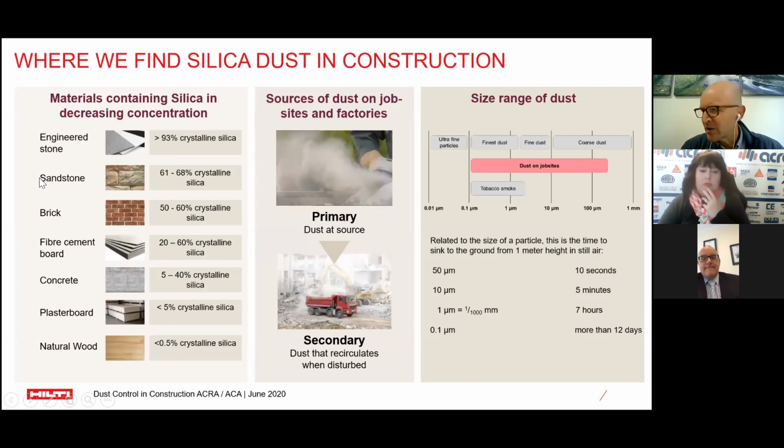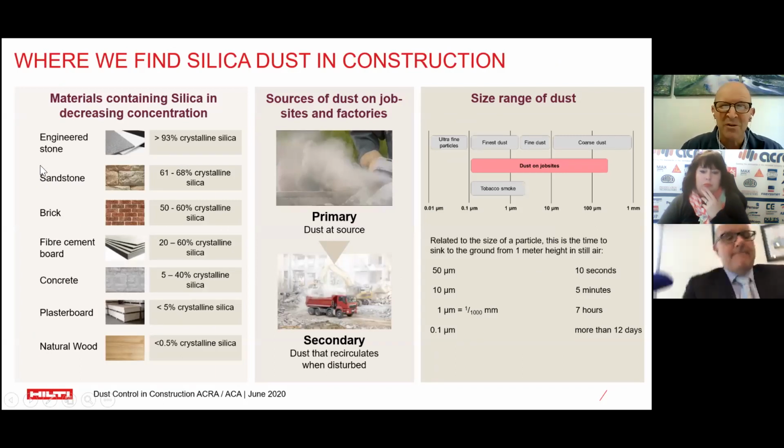So because it's everywhere in the Earth's crust, you find it in all materials in construction in varying percentages. Clearly, the worst candidate is engineered stone, but in concrete, which is really the form that we're in today, anywhere between 5 and 40% of the material can consist of crystalline silica. And it gets liberated, or workers get exposed to it, in 2 ways. Firstly, when you disturb it through cutting, grinding, drilling or breaking concrete. And then if you haven't controlled that dust at source, it settles, and then it can be redisturbed when you try and clean up or when you drive over it and walk over it. So you can be exposed on 2 occasions.